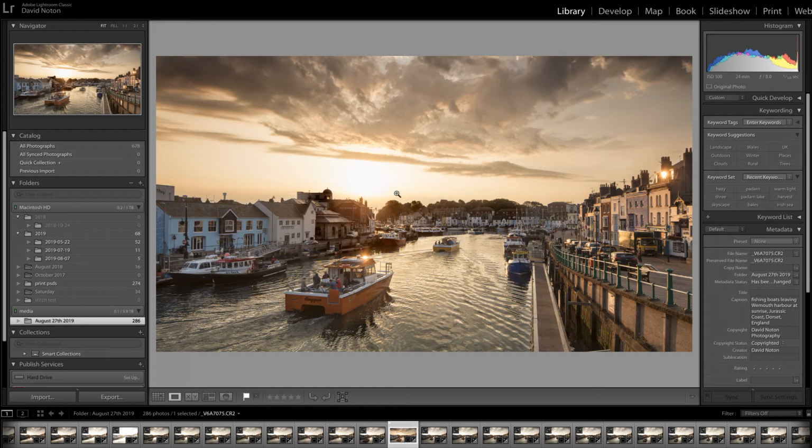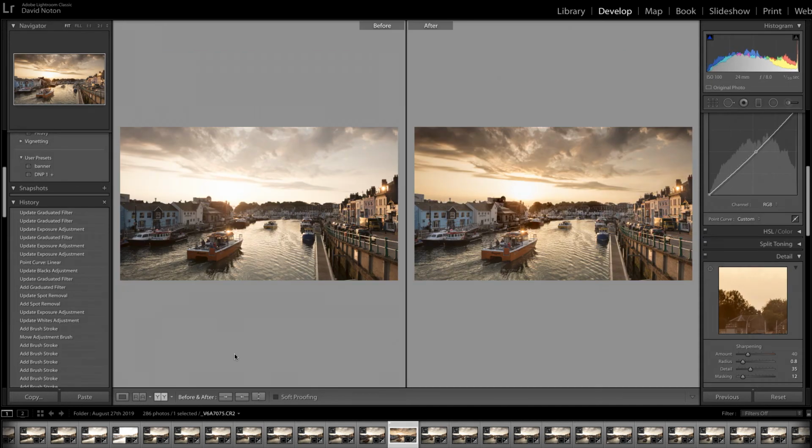Needless to say, I had contrast problems exposing to retain as much of the highlights in that bright backlit sky as well as the dark shadows here in the foreground. And actually if I go into the develop module, let's look at the picture before and after, and there you can see this is the image straight out of the camera and the one on the right, which I've finished processing. And you can see the sky obviously has much more drama and information on the right, but also key areas of the image have better tonal ranges.